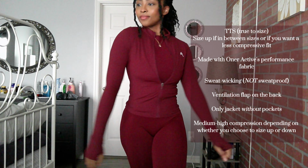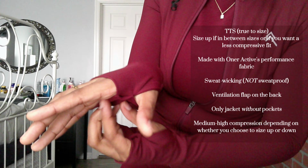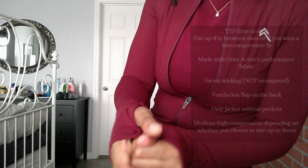The difference with the unified is that the thumb holes aren't completely sewn shut, if that makes sense. I mean, you can see it in the video. This is not a defect. This is exactly how they're designed.